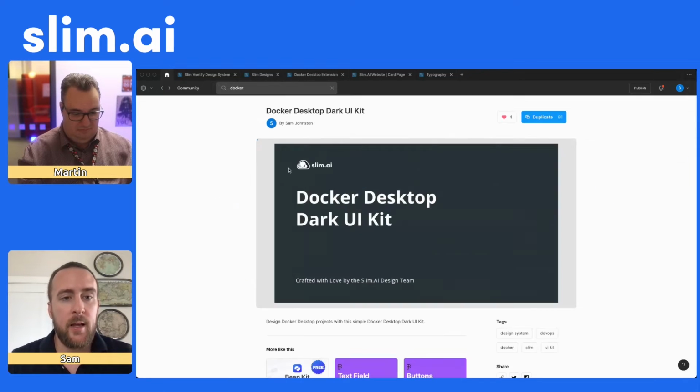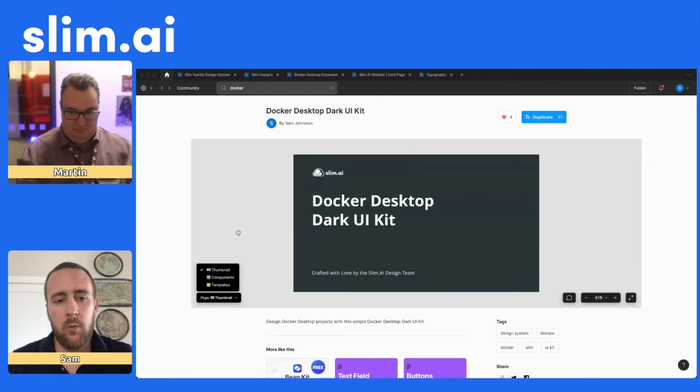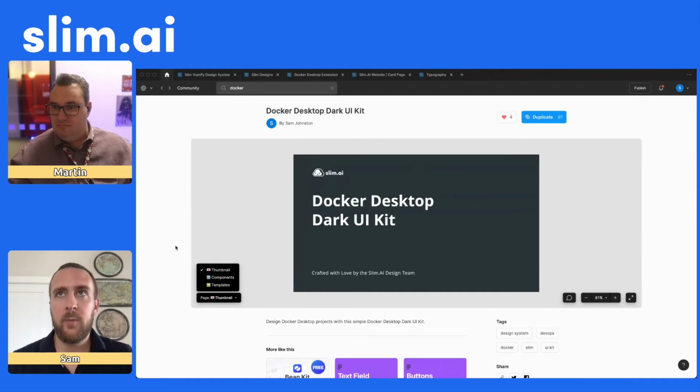And that's what I did. I ended up just making it public for the whole community on Figma designers. So anyone can come here and take this Docker Desktop UI kit and start creating Docker Desktop extensions using this. I will say that the Docker Desktop team has a brilliant design team, and they're going to create their own UI kit that will kick this UI kit's butt.